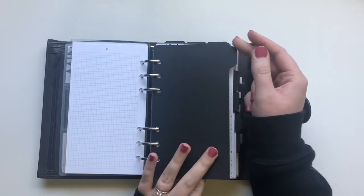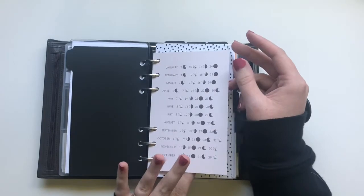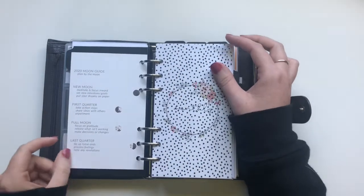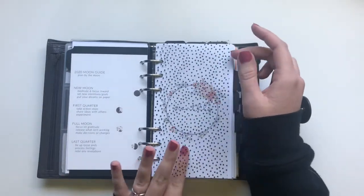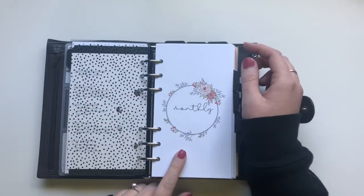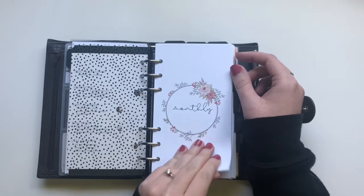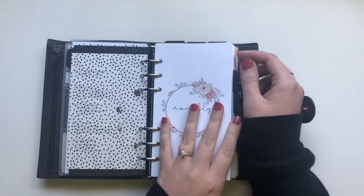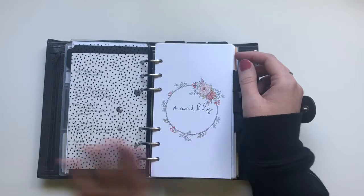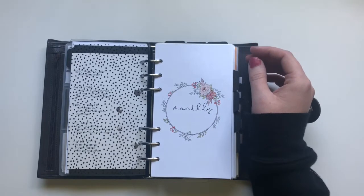After my first side tab, I have a little moon phase card from Virgo and Paper and acetate from Peanuts Planner Co. My first tab section is always a monthly. My cover pages are from SM Plans. These are the 2019 Fall Florals. And I should mention, unless otherwise noted, all of my inserts are from Sierra over at SM Plans on Etsy.